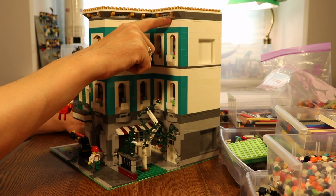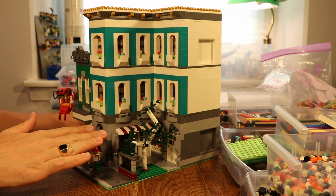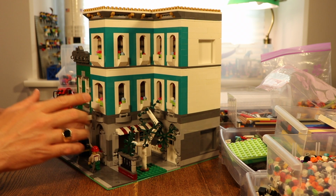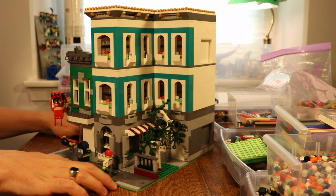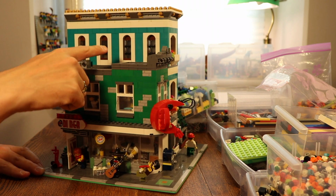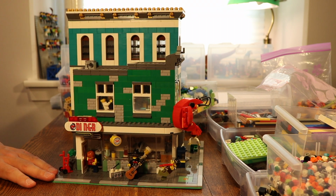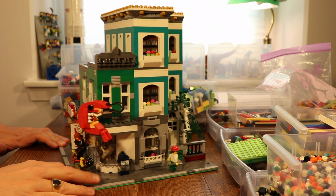And using this darker color up here to sort of frame everything, to frame the lighter colors with the bottom part, is really good. I like that a lot. And I also like how it looks from over here, where you have this row of identical windows. This turned out really nice.